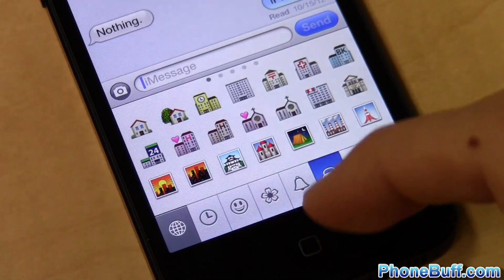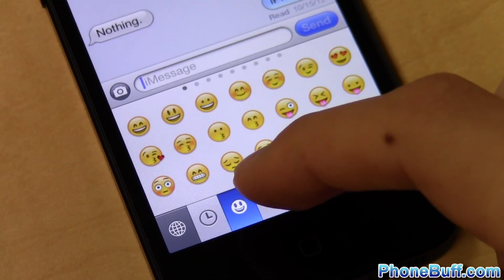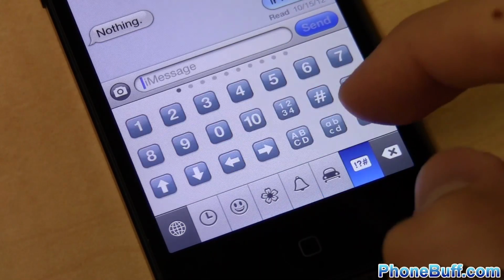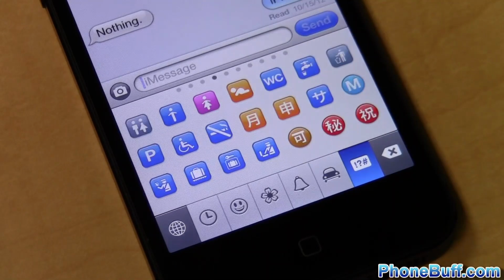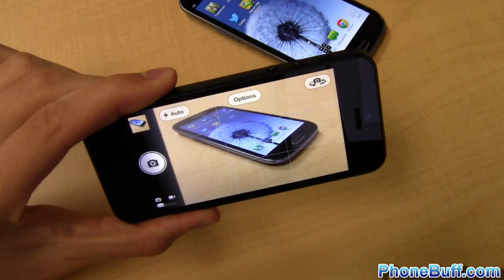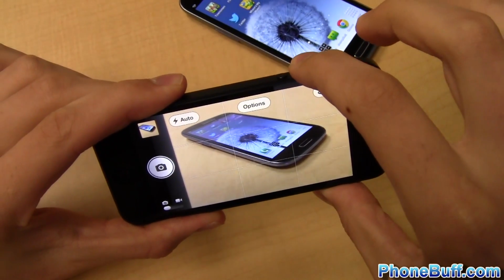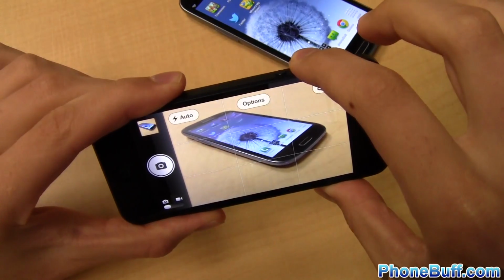26. The iPhone 5 has a built-in emoji keyboard with dozens of emoticons to choose from, which work not only with the messaging app, but with some of the other apps on iOS as well. 27. While neither the iPhone 5 or the Galaxy S3 have dedicated camera buttons, the iPhone lets you capture a photo with the volume button, which at least gives you a physical button to press.